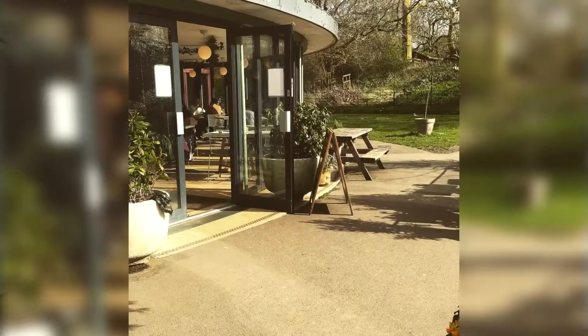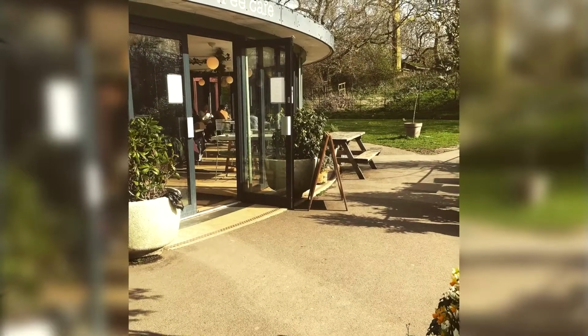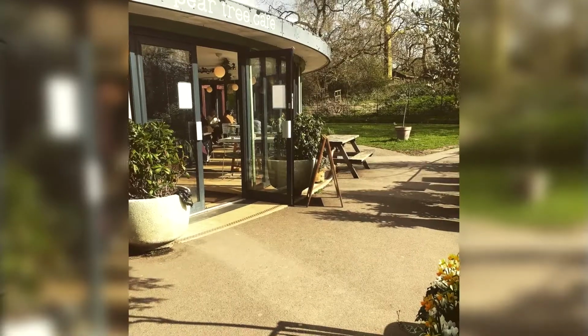It's in the cafe in Battersea Park, so it's got a very relaxed vibe, and it's a cafe style restaurant, so if you've got kids it's brilliant, and you can even bring your dog when you go for a walk.